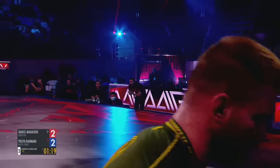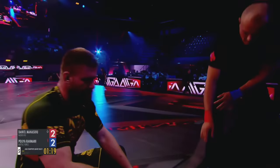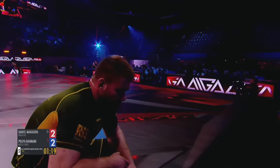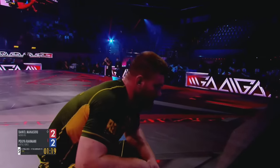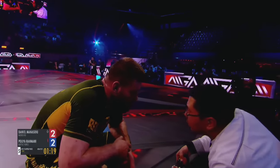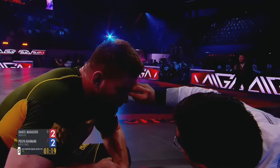So now it's only that one negative here between them. Quick cleanup for the blood on Dan Manasoiu's face, but man, I did not expect Rahmani to come out from underneath Big Dan's mount. Well, he didn't quite make it to the mount. He's still working towards the mount, which meant that Rahmani still had his guard in play. And so really, I guess in any rule set, that would be a reversal.